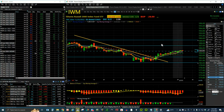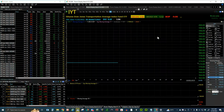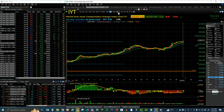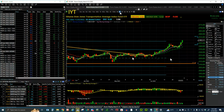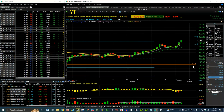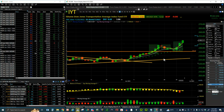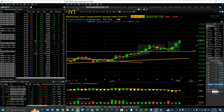So now let's go take a look at IYT. Here's our transports on the daily chart. Bullish, green trend indicator. What do we have on the daily chart? Let's go look at it. And what we have is a 4-candle MMRP. All right, here's your igniting move, your pause, check of support. It's your first move up right here.